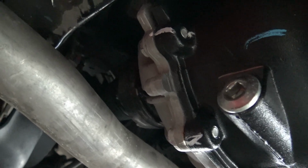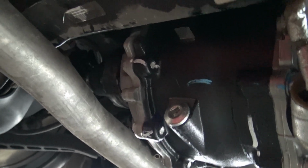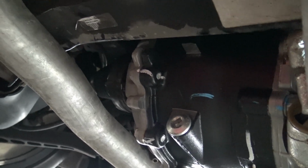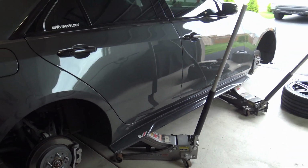More likely, it's probably reman. I'm not gonna say it's brand new. It's remanufactured with the updated parts. That's what that is. So for all you CTS-V Sport owners, there you go. Take your cars in, get the new rear diff. It will make a world of difference, I promise you. So let's just finish installing these wheels and get this out of the way.